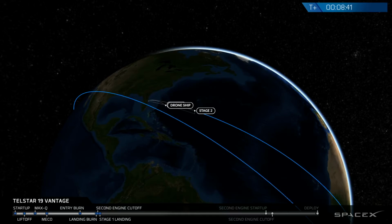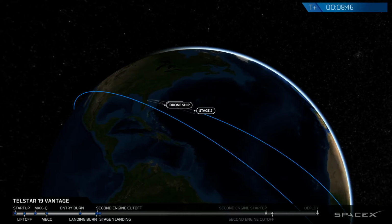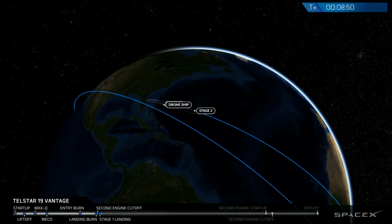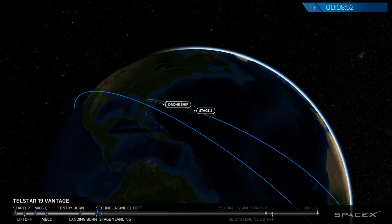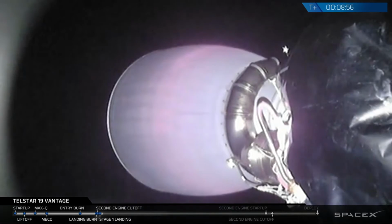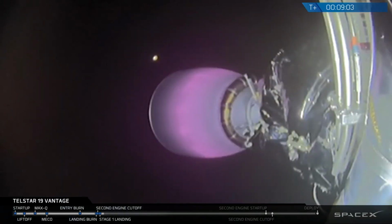Now, SECO should have occurred as well. I believe we did hear that over the nets. So SECO did occur. In the middle of that sequence of landing, as I said, second engine cutoff number 1 did happen. So the first of the 2 planned burns of second stage has concluded. We'll give you an update on the first stage landing as soon as we can. But for now, second stage is in good orbit.